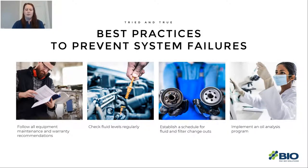Like I was saying before about pump failures, if you're not changing your filters out regularly, the dirt can build up, which can cause unnecessary wear or damage to the pumps in the systems. Don't ignore leaks or other signs of issues. And last, in working with all of these, you can also implement an oil analysis program.